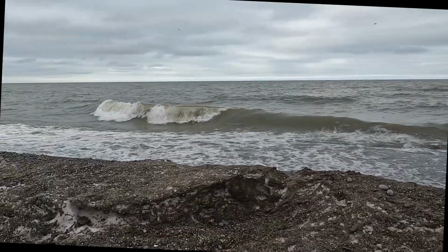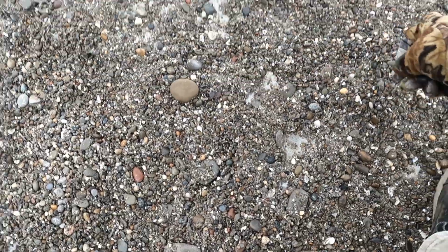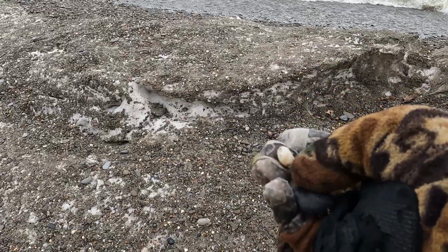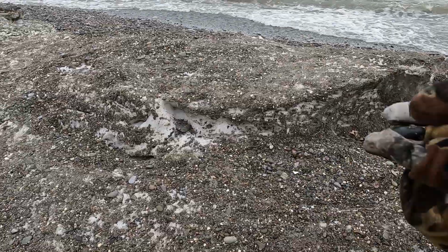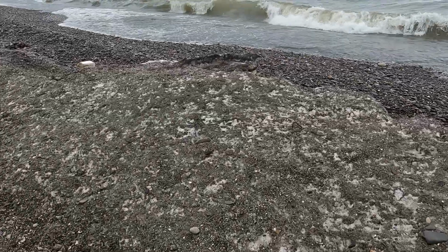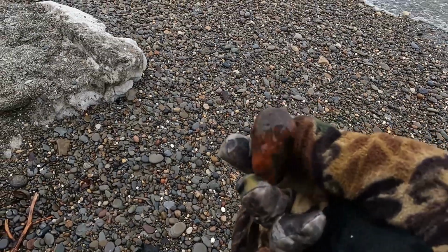Got a nice ledge of snow and ice built up here, and rocks galore. Of course, you're always going to find a lot of little quartz pebbles and a lot of basalt, granite. Let's take a look at the actual beach. Now there's a little bit of urbanite.